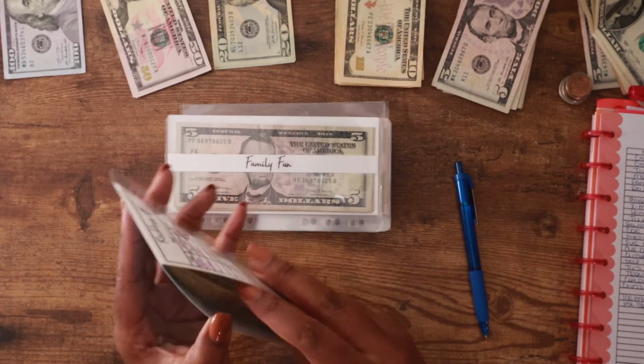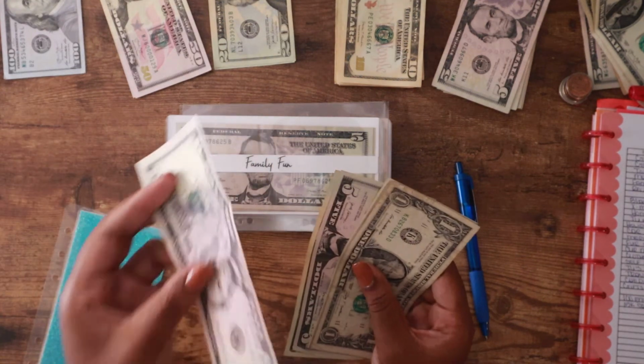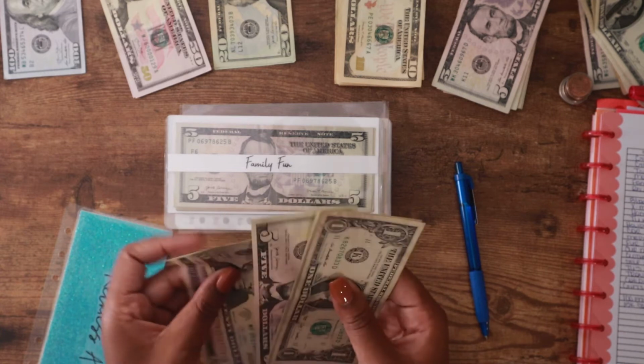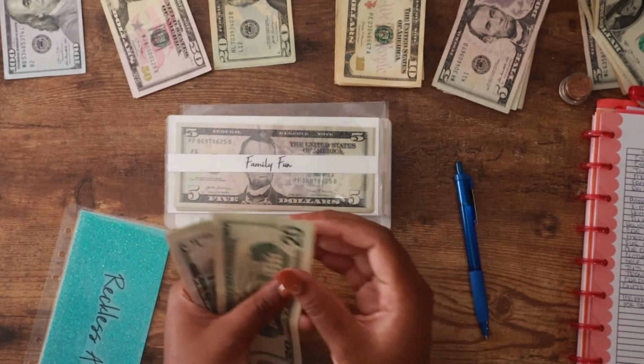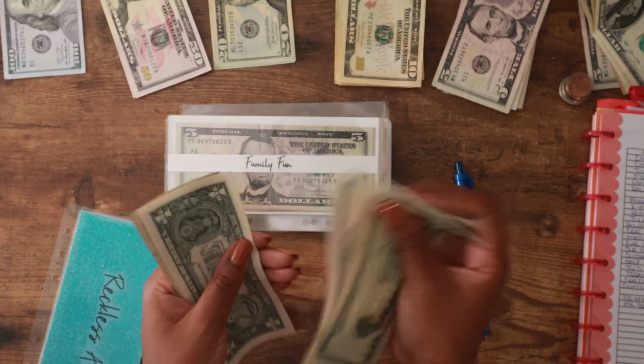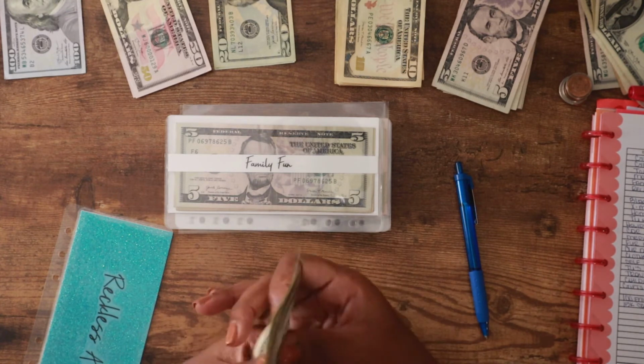So yeah. And then Reckless is going to get that 5 from my Reckless cash envelope. So I'm just going to slip this in here. How much does Reckless have now? 20, 25, 30, 31, 32, 33, 34. So Reckless has $34 in there.